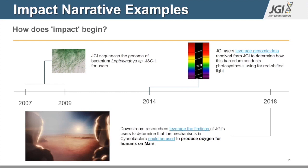So with all of these examples, there are a few important things to keep in mind. The first of which is that tangible impact narratives like the one we have on our screen don't really show up until 5 to 15 or so years down the line, and longer in some cases. And this is why it's important for us to keep track of not only who our users are, but also what they're using our products for. If we have no idea who receives our products and no idea what they're using them for, we can't talk about how we've enabled new biofuels or things like the habitation of Mars.